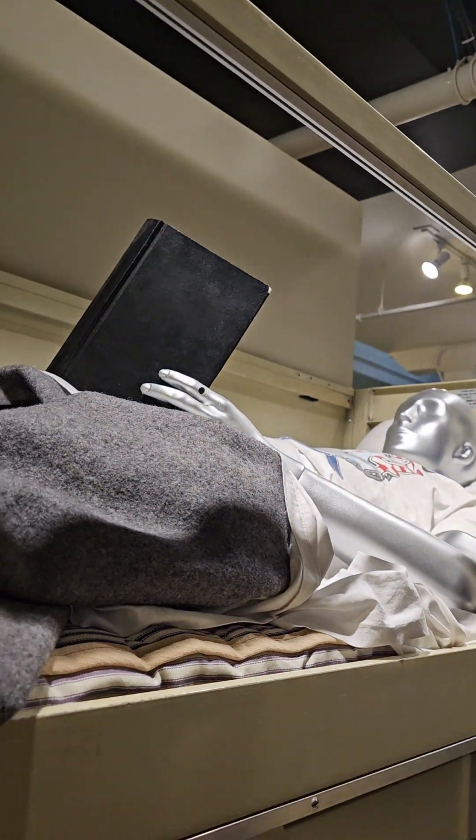As you can see, you have a limited amount of things you can put in a coffin rack. So your family couldn't send you much other than your basics, because, well, that's how it worked.